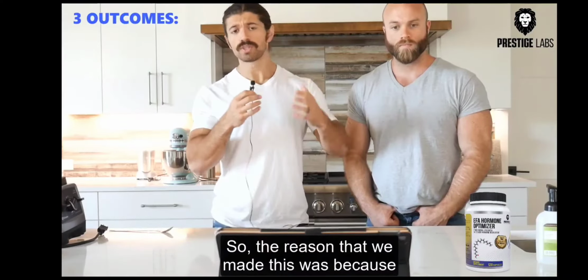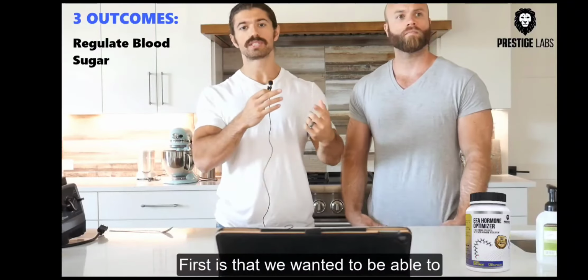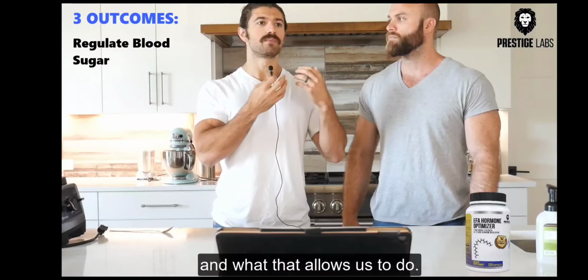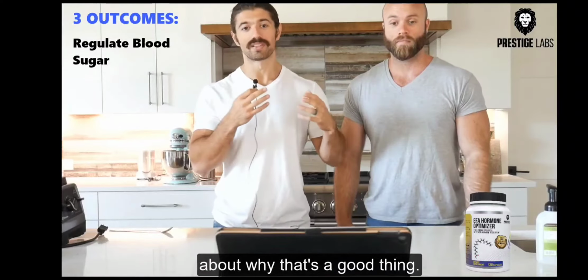So the reason that we made this was because there's three kind of outcomes that we're looking for in the product. First is that we wanted to be able to regulate glucose, blood sugar in people. And what that allows us to do, well, Dr. Getsch will explain a little bit more about why that's a good thing.